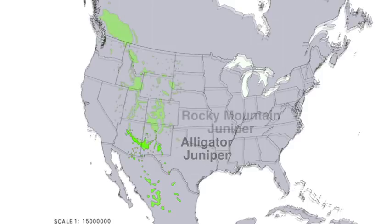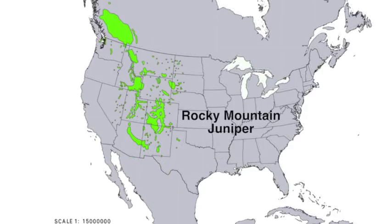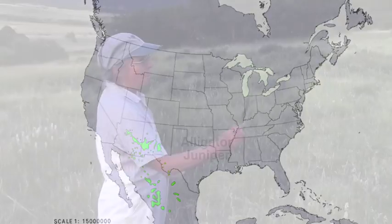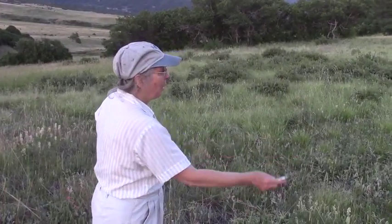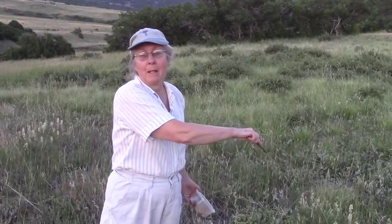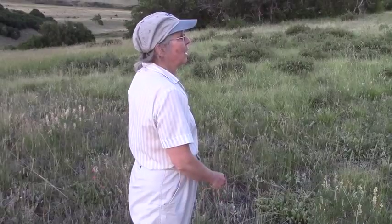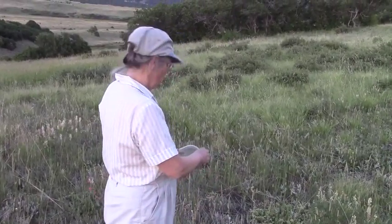And what I've seen elsewhere is that when the Rocky Mountain Juniper can't live there anymore, the Alligator Juniper will be there. So like you'll be on a ridge and there'll be White Fir and Rocky Mountain Juniper, and then boom, over on the south-facing side, 50 feet away, you'll have just alligators and maybe a few pondies.